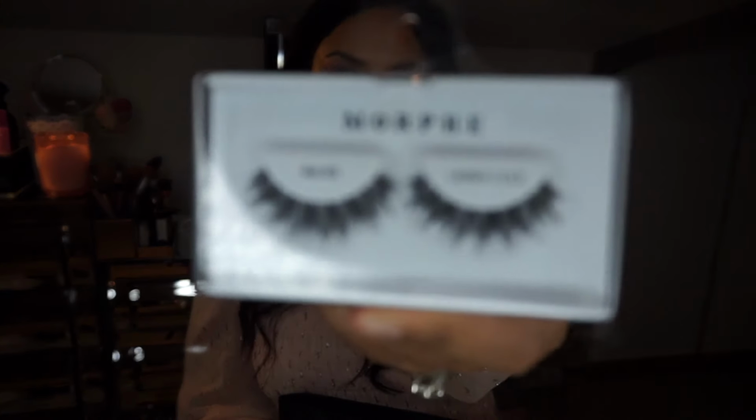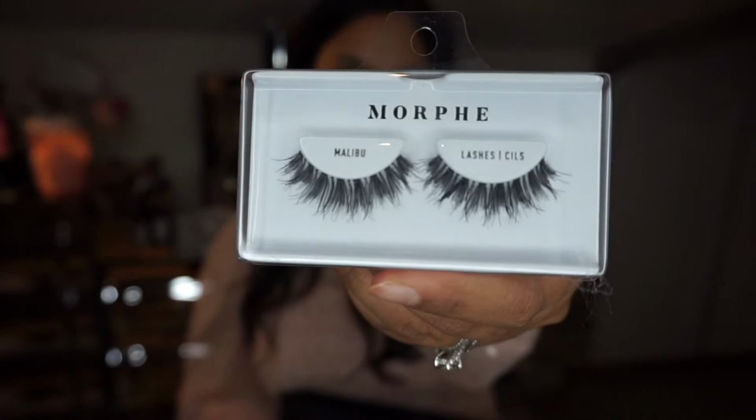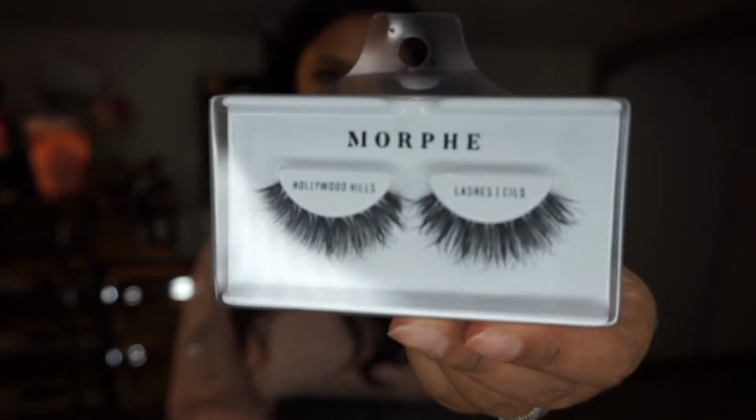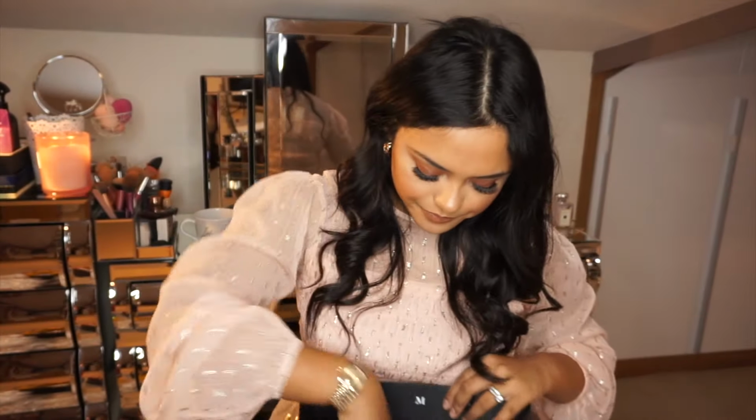I got these in Malibu. These are Malibu. And I got Hollywood Hills, which remind me of the Samantha lashes by Huda Beauty. And I love them. They've got that wisp in them.